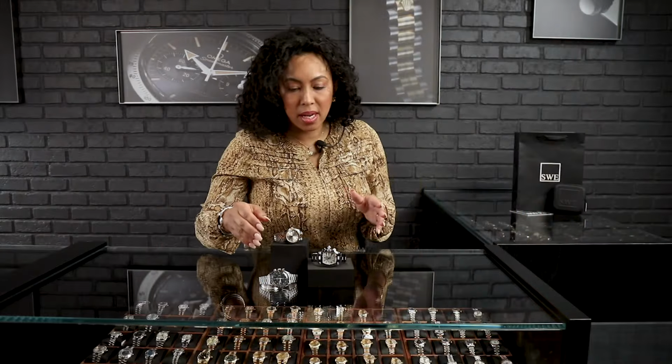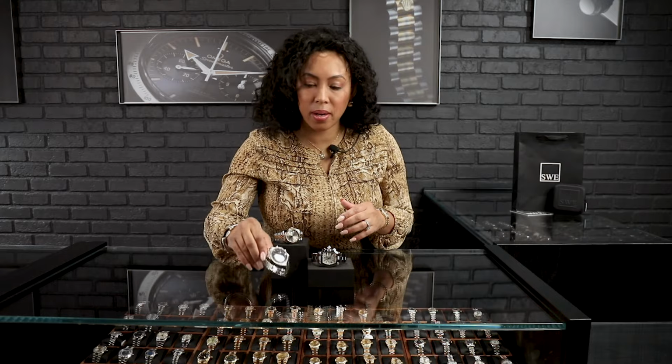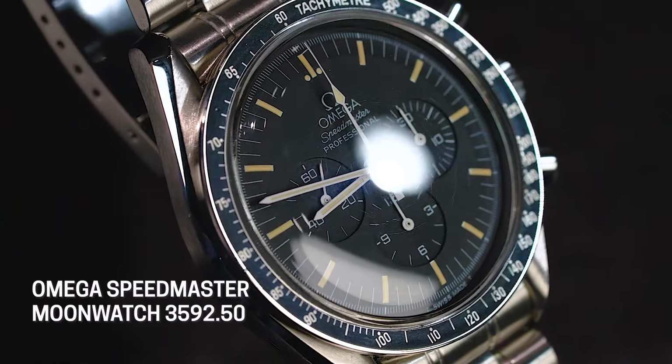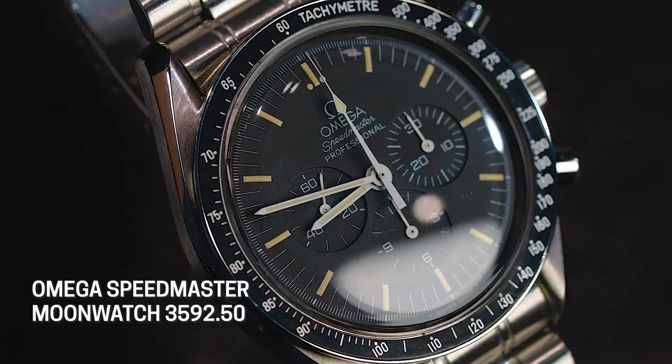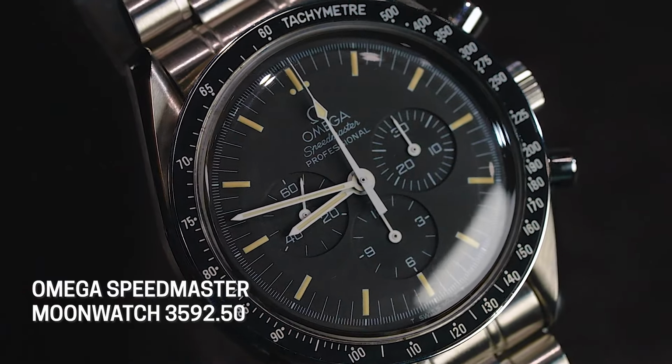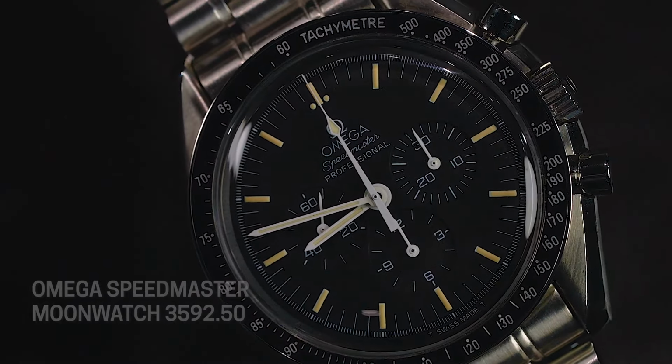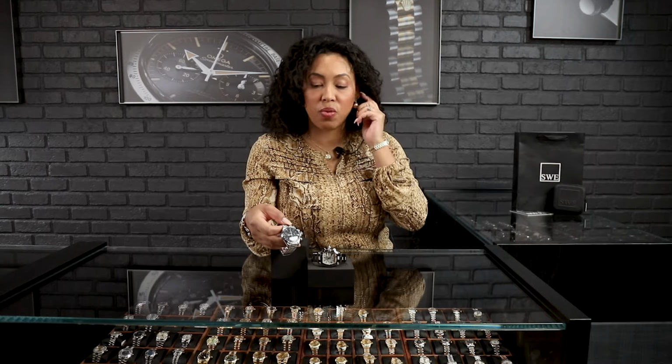Next up, let's take a look at the Omega Moonwatch. The reason I chose this is because this will be the piece in your collection that really gives you the look of an enthusiast, someone who really knows watches. They know the significance of the Moonwatch. It's going to be a great conversation piece for you as well.